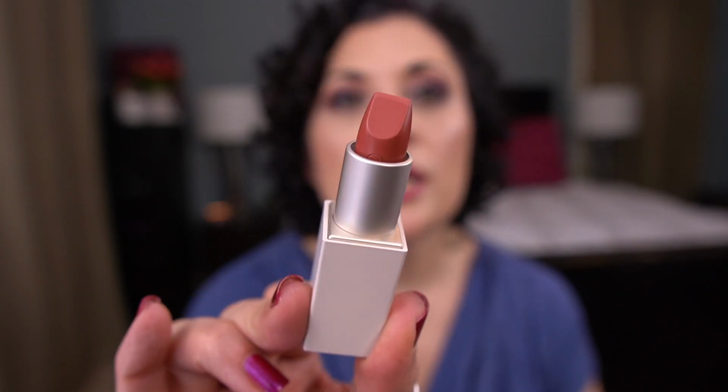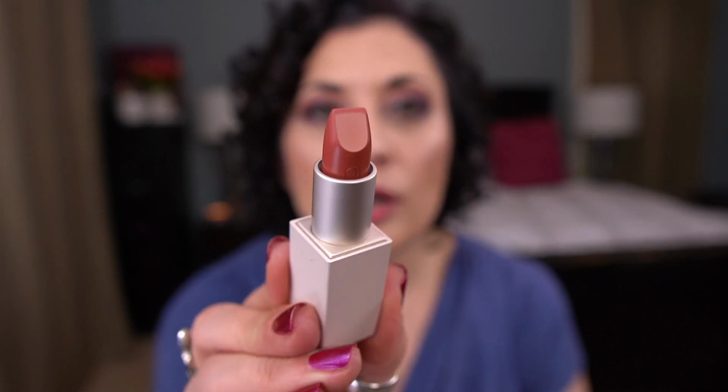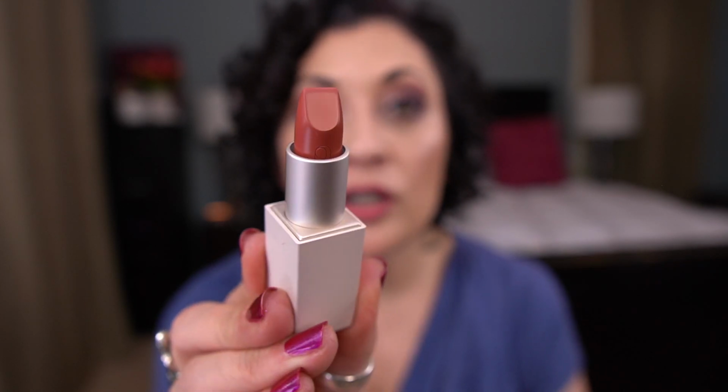I was reading some of the reviews, at least on Sephora's website, that this shape is a little bit hard to work with. I have not tried it on my lips, at least. I've swatched them, but I haven't tried it on my lips.